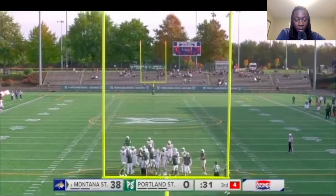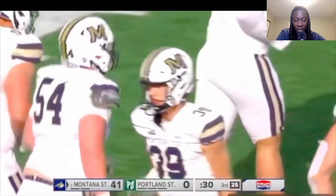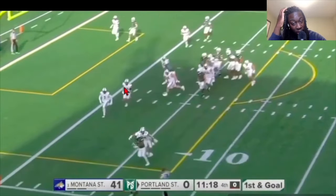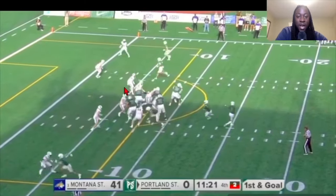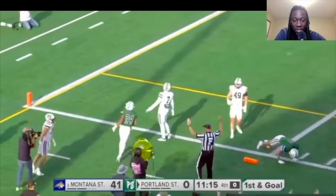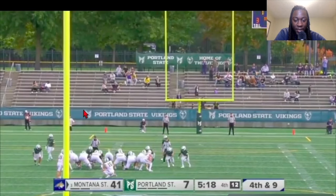Montana State gets the ball back. They end up kicking a field goal, making it a 41-0 ball game. And this is when Portland State's going to get a couple of cleanup touchdowns here in the third quarter right there. They're going to switch sides, and they get the ball off to their running back, Mr. DeLon Thompson. And he's going to get in the end zone, out-leveraging the defender of Montana State and get into the pylon. This is what I mean by, you know, teams end up scoring on Montana State when they have their backups in.